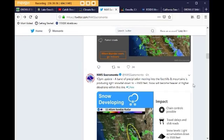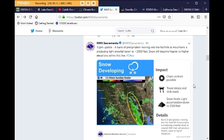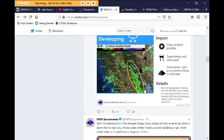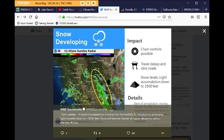So there's that. Oh, snow developing at 12 p.m. today. A band of precipitation moving into the foothills and mountains and producing light snowfall down to 3,500 feet. Snow will become heavier at higher elevations at this line. So there's the line. And that's the Sierras. You can see that line.